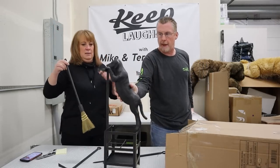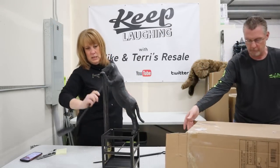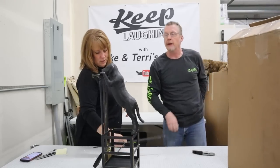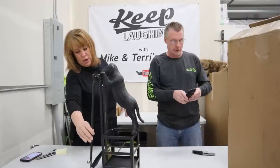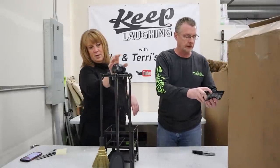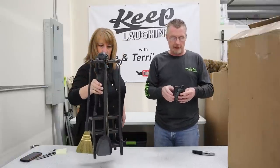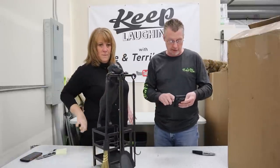So, the lab is a heavy cast iron. Wonder if this will stand. Oh, this is cool. Oh my gosh. I bet you we can get $60 out of this. Oh, people love their labs too. Yes. You know, last year we had some fireplace tools and they sold really well.